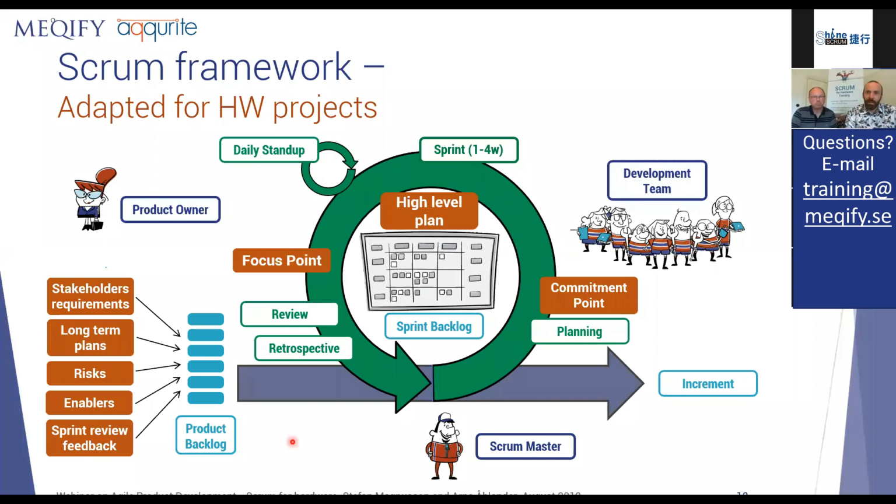And what is the difference then between a high-level plan and a product plan? Well, the high-level plan guides the planning, but doesn't say anything about sprint execution. So when the sprint has started, changes in the high-level plan don't change what's being done in the sprint.